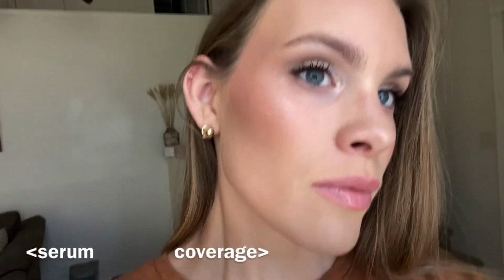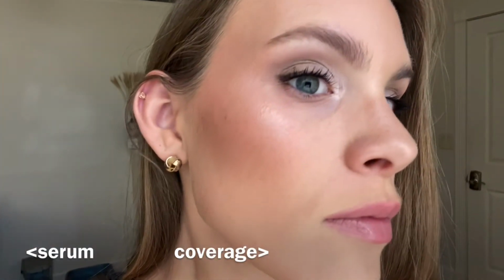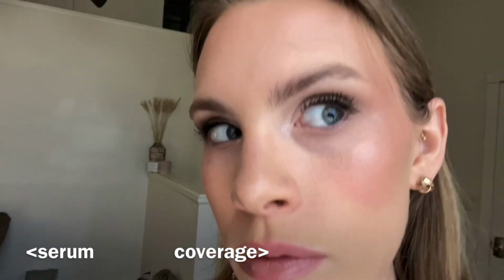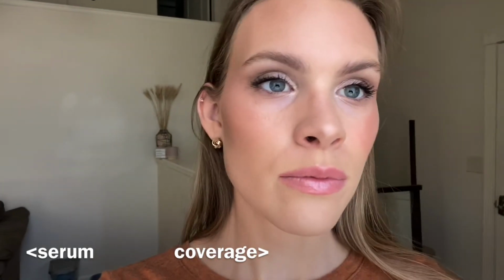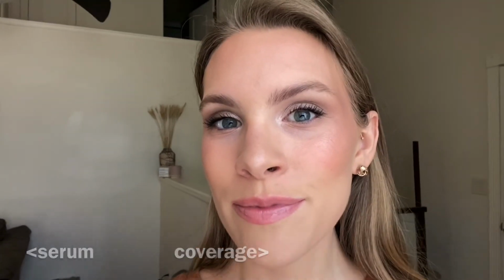I'll go ahead and insert that clip here of the natural light so that you can really see any differences in day-to-day life rather than in front of my studio lights. And hopefully it's clear to you that although these are different coverage levels, they both perform extremely well. And the more layers of other makeup you put on top, the less of a difference you can truly tell between these two foundations.